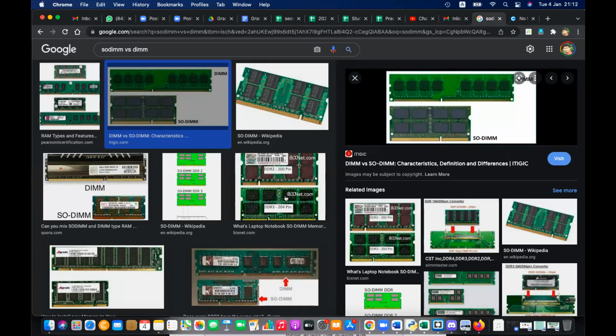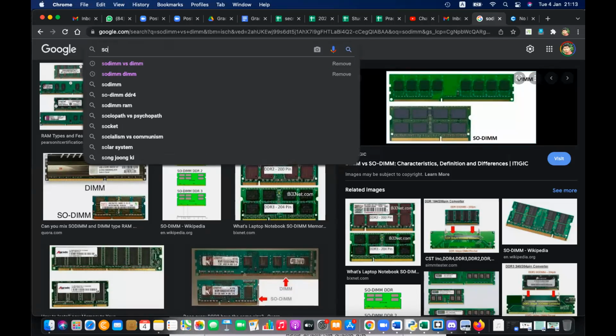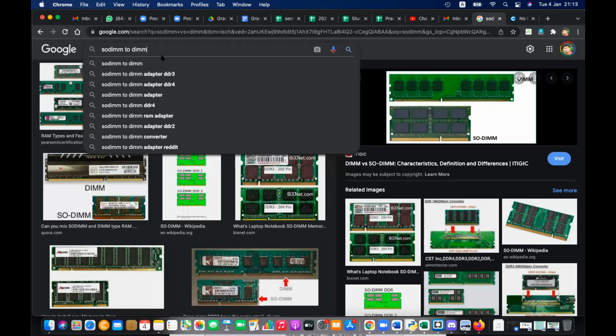So better go to the, I'm not sure, maybe there are sometimes SODIMM to DIMM adapters, there are adapters.